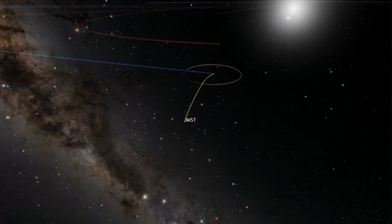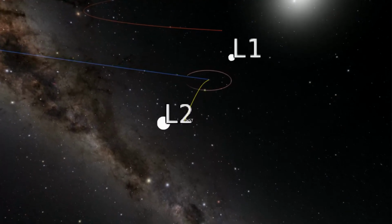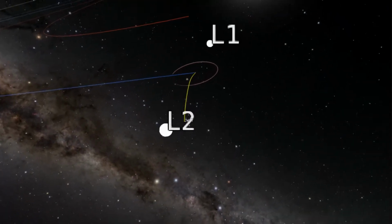Micah, where are we at in the launch now? So now we are actually almost to the point of where JWST is looking to go. And that's the L2 Lagrange point.